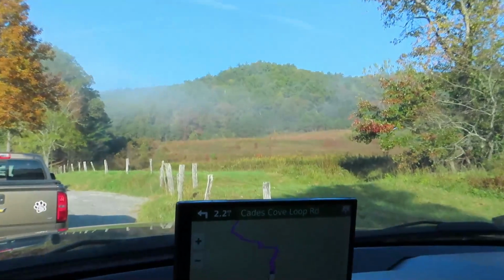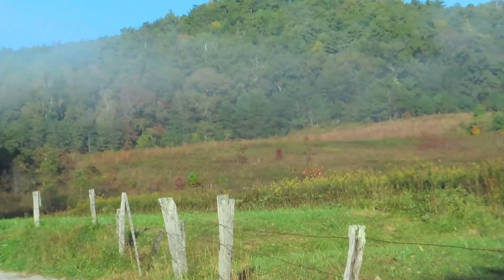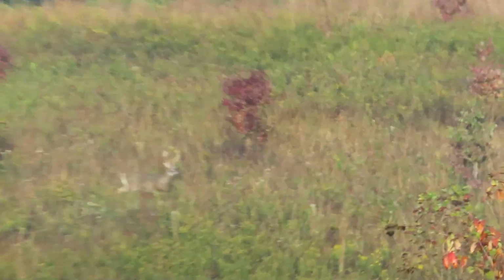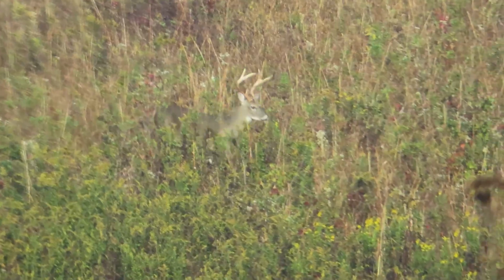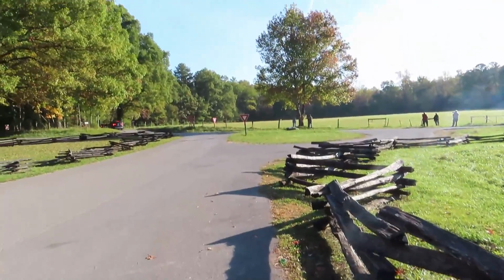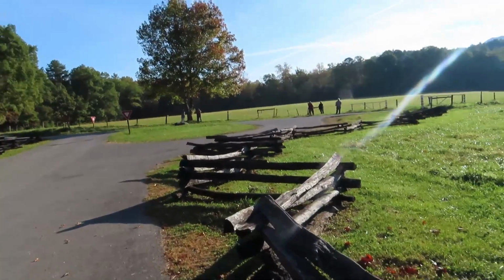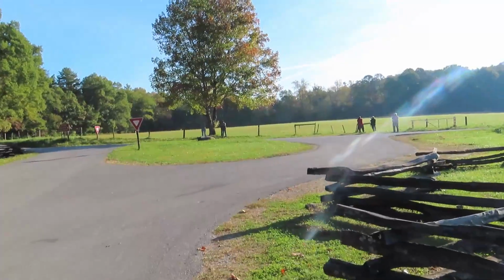He is way up there. There's a big deer up there, just kind of checking out everybody. There he is. Big boy up there in the bushes. Oh, I see him. Nice. So as we get down here close to the visitor center, about halfway down the loop, got a beautiful buck out here. See if we can get a little video of it.